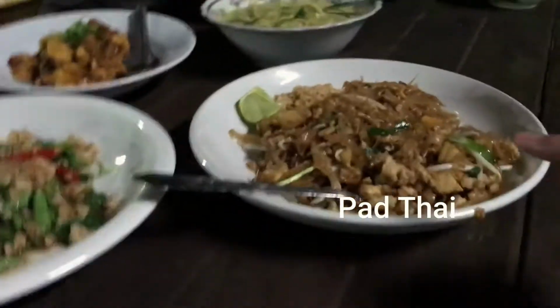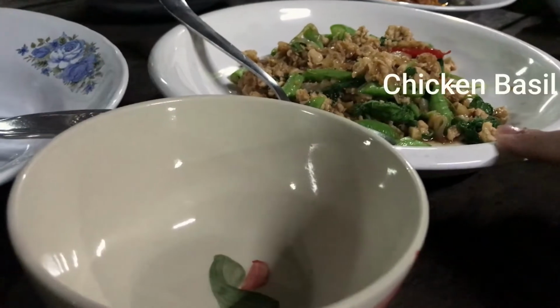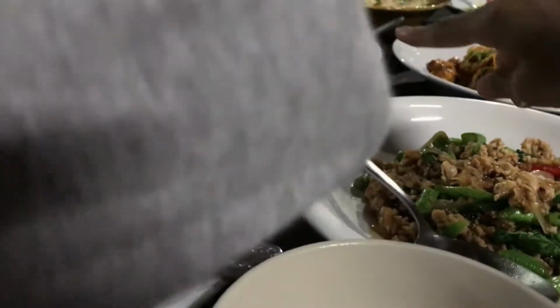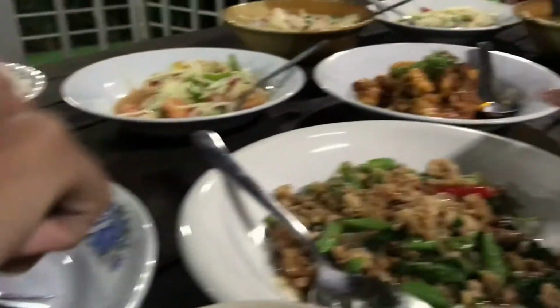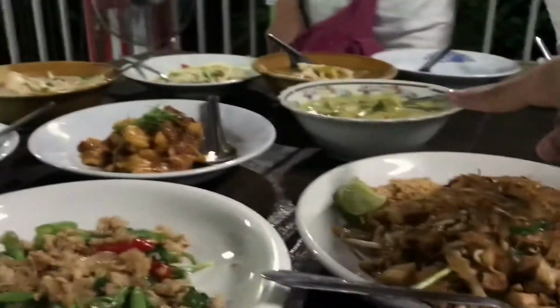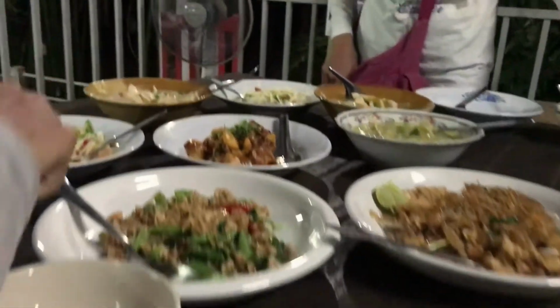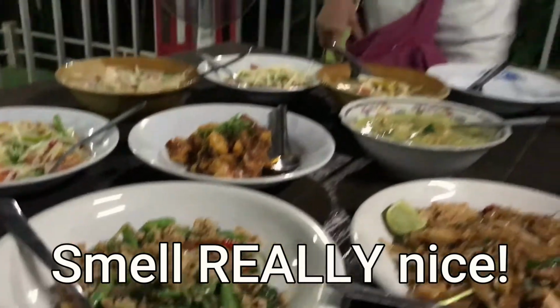This is pad thai. Oh, sorry. This is, what is this? That one is salad. This is curry. That is the tom yum, I think. That one is green curry, I think. That one is something. That one is salad. Yes, there's a lot of food. I don't know how I'm gonna finish it, but it smells pretty nice.